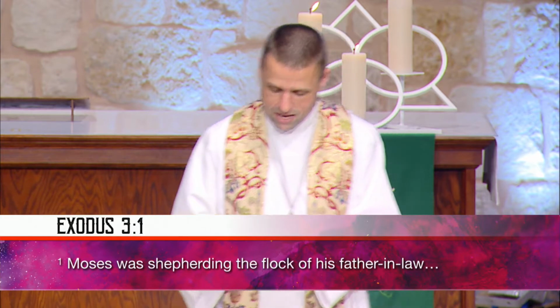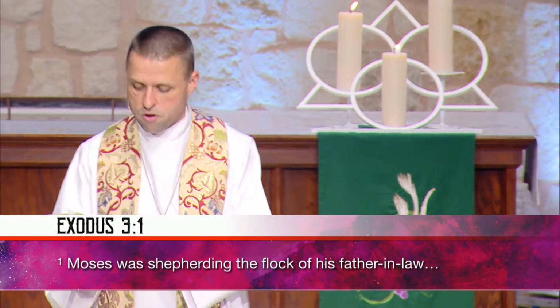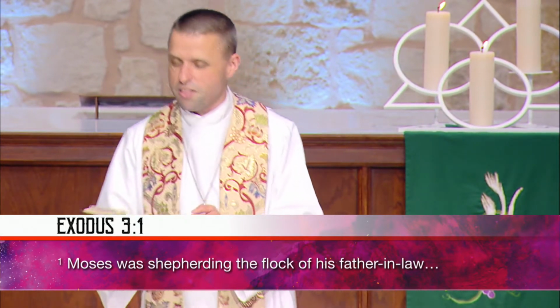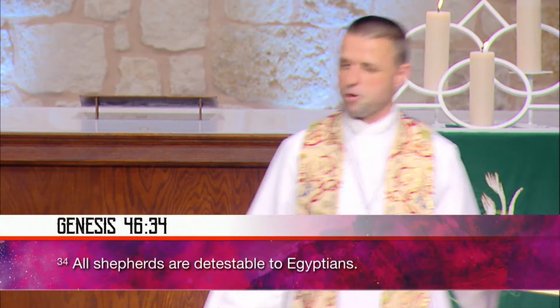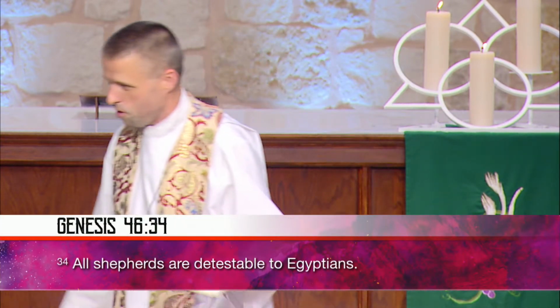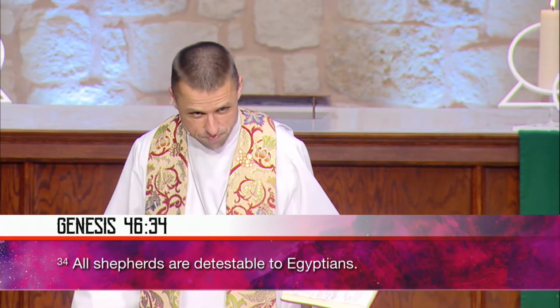Exodus 3 verse 1 says that Moses, when he flees to Midian, becomes a shepherd, and he shepherds the flock for his father-in-law. Now, there's this great line at the end of the book of Genesis. Genesis 46 verse 34 says this: all shepherds are detestable to Egyptians.